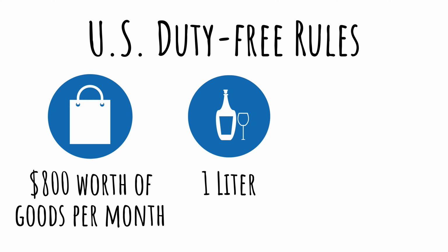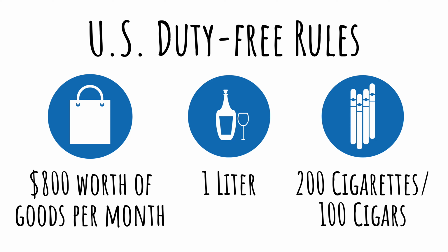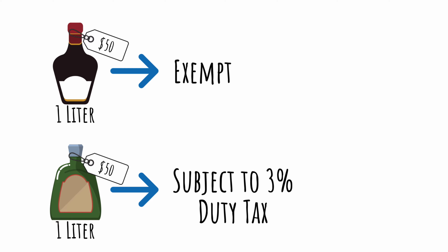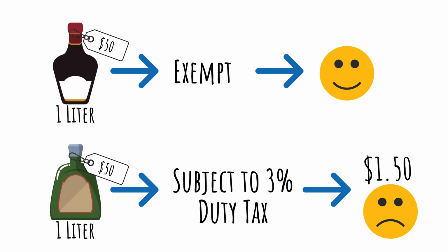However, there are additional restrictions on alcohol and tobacco products. For example, you're only allowed 1 liter of duty-free alcohol and a maximum of either 200 cigarettes or 100 cigars from most foreign countries. So for example, if you were to bring back 2 liters of liquor from your trip to Spain, then you would only pay for 1 of the liters since the other would be exempt under the rule. The 1 liter that is subject to the customs duty would be charged a 3% duty on the price of the item. Keep in mind that your state may have additional restrictions or fees on imported items.